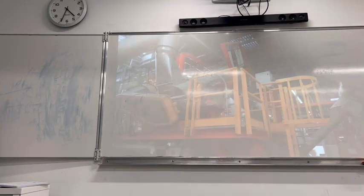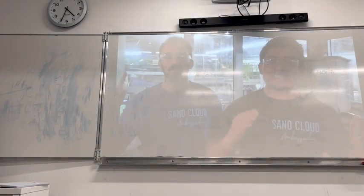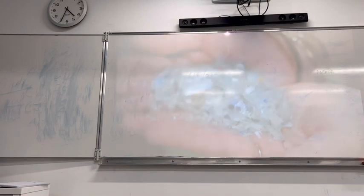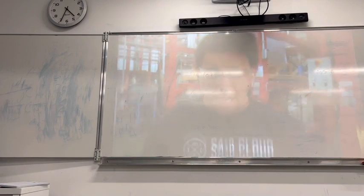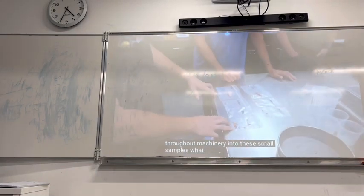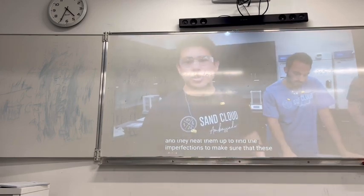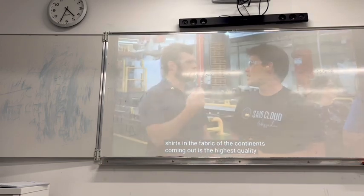Kind of cool visual, but it also shows how they're cleaning it and sorting it for different colors. We're going to walk into the facility, seeing exactly how it gets broken down to make all the threads that end up going into these shirts right here. These are the shards that get broken down from the plastic bottles that ultimately go into these shirts. The plastic gets ground down through the machinery. And these small samples, they bake and heat up to find the imperfections, to make sure that the fabric coming out is the highest quality possible.